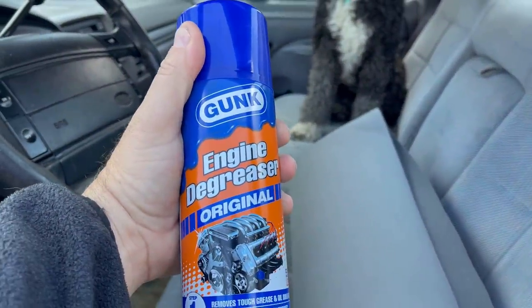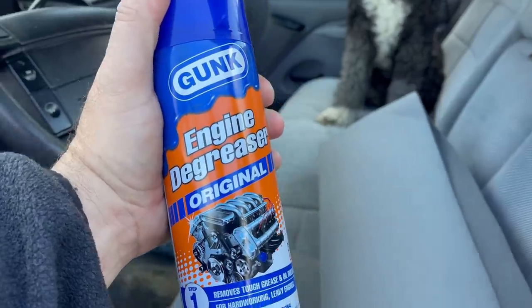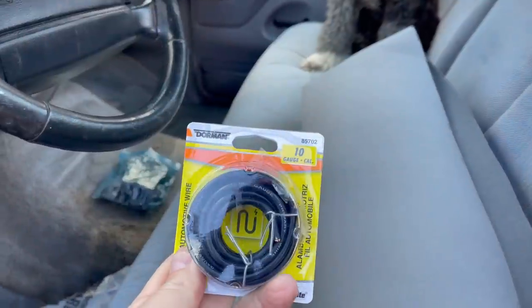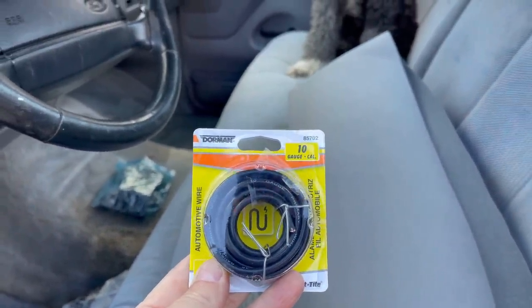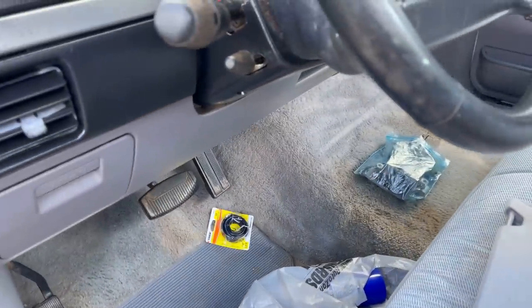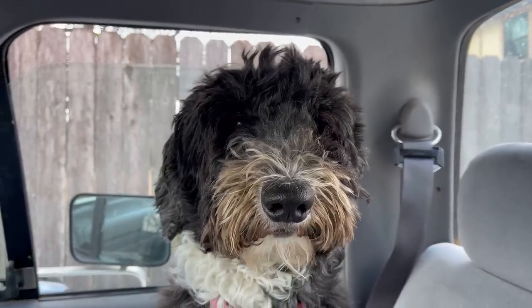We are also going to spend a little time under the hood, cleaning the engine bay, because I want to get this truck looking as good as possible. I have read online that sometimes the grounding between the engine and the vehicle itself can cause problems. So I have a nice thick wire, and we're going to add an additional grounding strap to the engine.